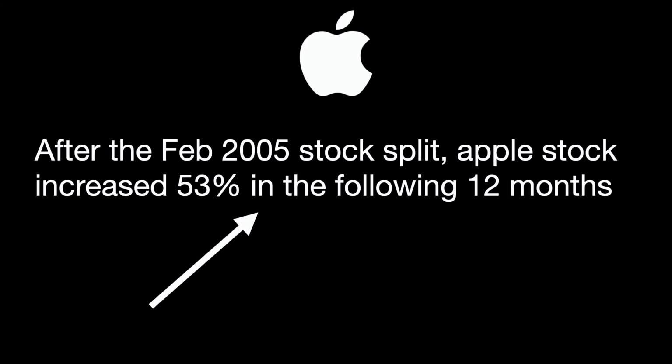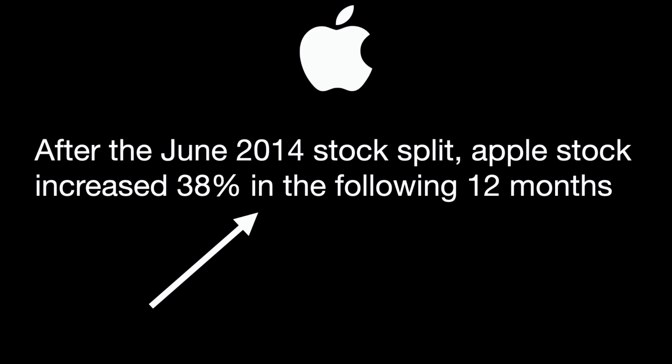So after the February 2005 stock split, Apple stock rose 53% in the following 12 months. And after the June 2014 stock split, Apple rose 38% in the following 12 months. So 3 out of 4 of Apple stock splits, in the following 12 months, it increased its share price in value quite dramatically. So there is a good chance that the investors will get in as a result of seeing it as cheaper. And you'd be amazed how many people actually think a stock is cheaper because the share price is less. They genuinely believe that a share price of $50 is a cheaper share than a share price of $100. But you've got to understand, where it comes to value, it's nothing to do with the actual price of the share. But most people don't.